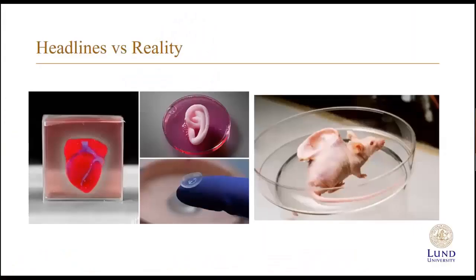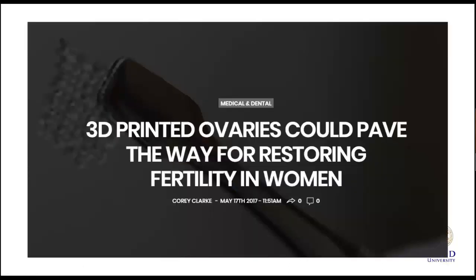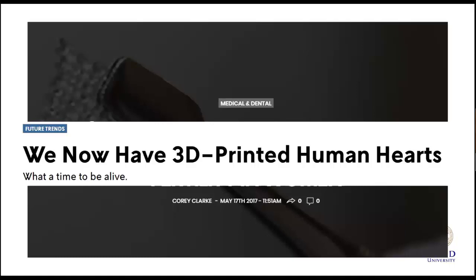So many of you have probably already seen images like these in the media. 3D bioprinted hearts, 3D printed ears that have been transplanted, or I should say subcutaneously implanted into mice, 3D printed retinas. And you've also probably seen headlines like these: 3D printed ovaries could pave the way for restoring fertility in women. We now have 3D printed human hearts. What a time to be alive. What a time, truly. So many of these studies, if not all, are proof of concept studies. So they're not close yet to clinical translation. But that's not to diminish what they've done. They've definitely broadened understanding of the field in 3D printing and 3D bioprinting.